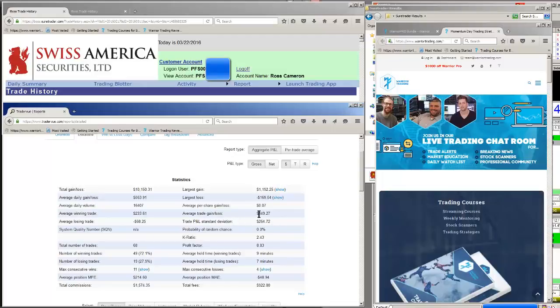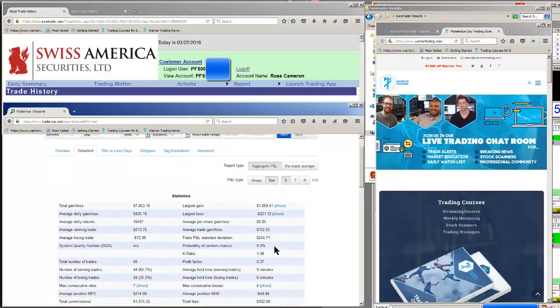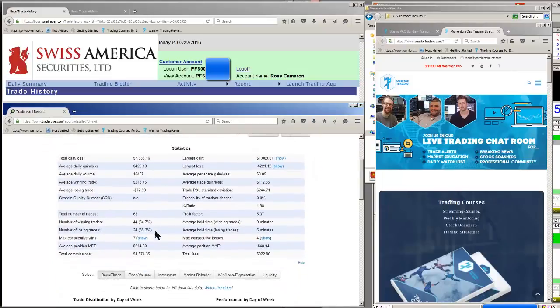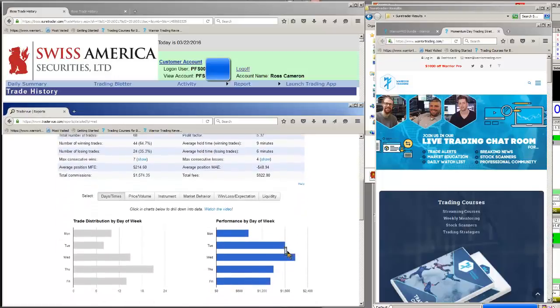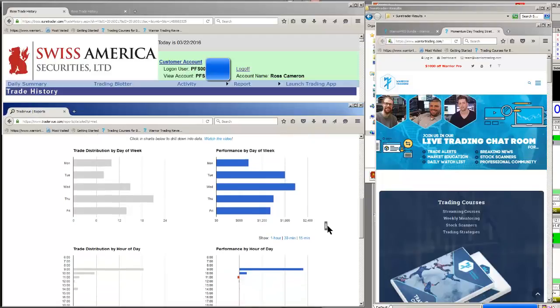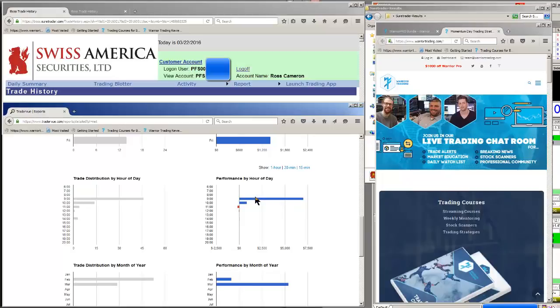Average gain, $149, not bad. We already looked at the average, or the biggest win, the biggest loss. So this stuff, average daily volume, 16,000 shares. Consecutive winning trades, the most was 7. Consecutive losses, the most was 4. Performance by day of the week. I did best on Wednesdays. It's kind of interesting. Performance by hour. I made the most money in the first hour of the day, right?